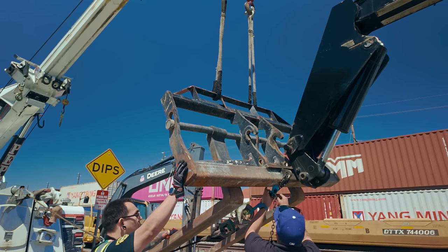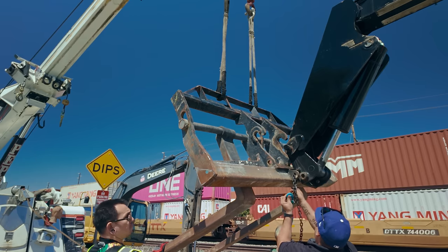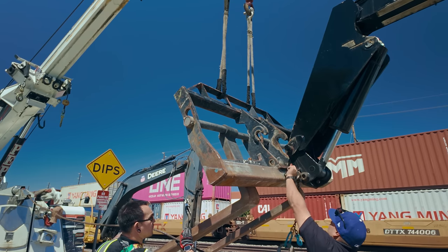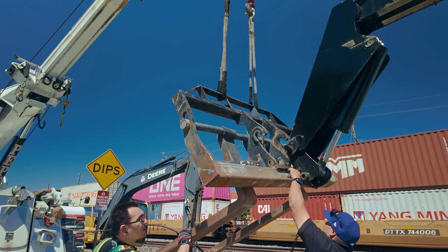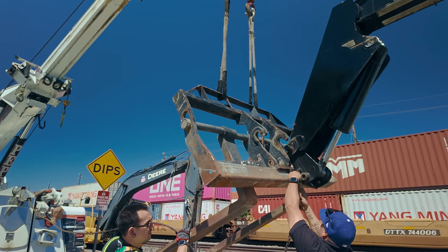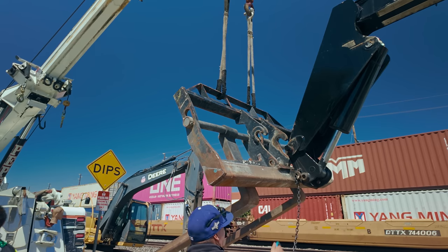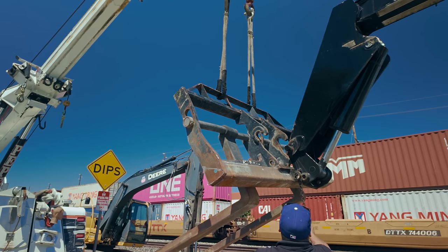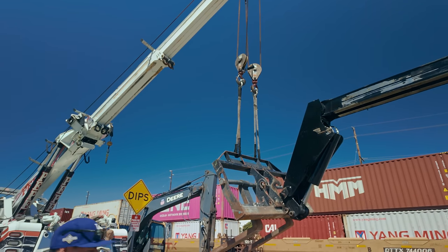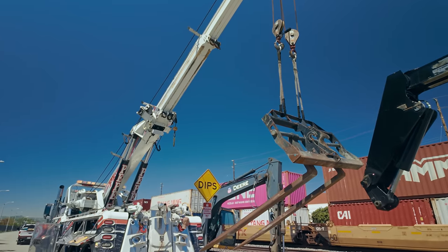Can you get it from there instead? Stupid thing. Yeah. Where do you want it? Do you have space on your truck? Yeah. Okay. Do you want to hang on to it? All right, I'll hold it here for now.